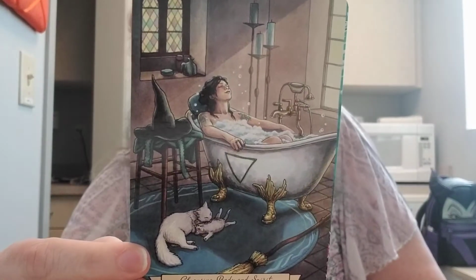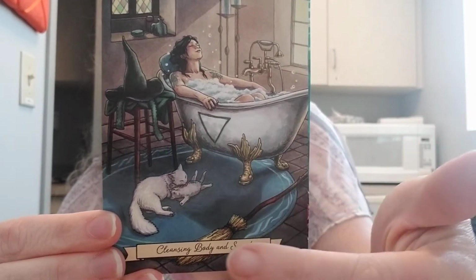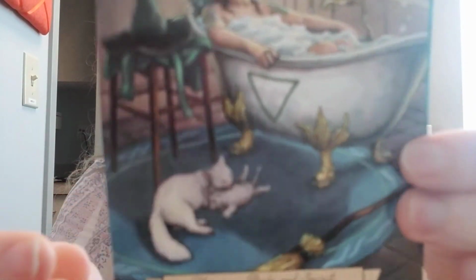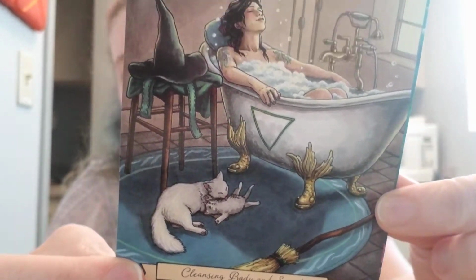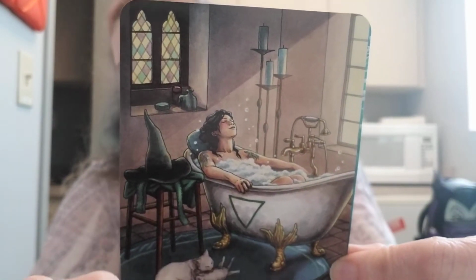Okay, I'm going to speed up, I promise. Cleansing body and spirit. Aww. First thing I noticed, I love that the element symbol is on the bathtub. Love that. Mama Kitty is bathing baby here. I love that. Gorgeous clawfoot tub with the goldfish. Oh, beautiful. Gorgeous.